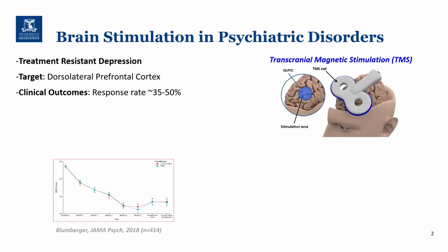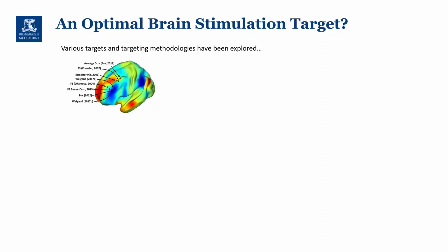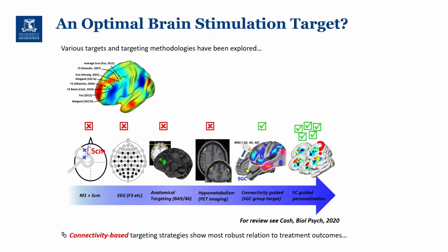And one basis for this variation may be clinical or demographic factors, although these have shown somewhat weak and inconsistent effects across studies. Another potential factor is suboptimal spatial targeting. However, over the past 2 decades, the optimal TMS target site has remained elusive. So a range of targeting methodologies have been explored, and you can see here that these have targeted quite different subregions of the dorsolateral prefrontal cortex. So without going into detail, recent evidence indicates that connectivity-based targeting strategies, and in particular, targeting strategies that are informed by an individual's brain connectivity, show the most robust relation to TMS therapeutic outcomes.